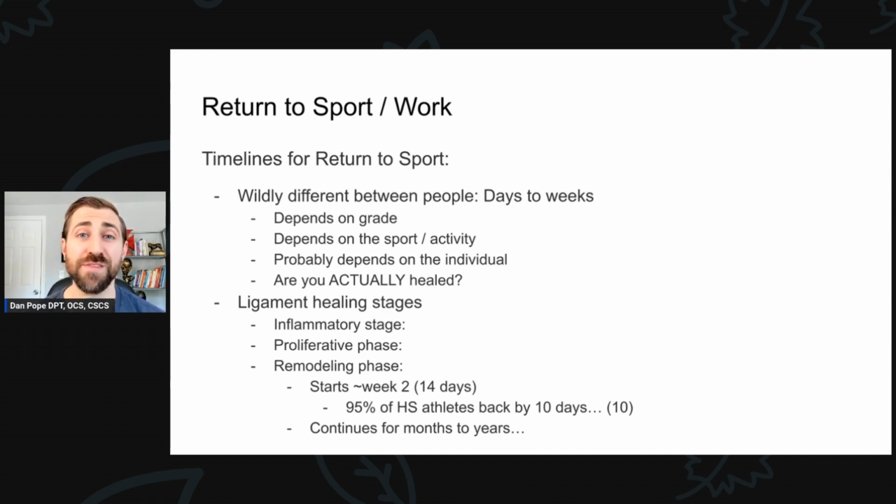And as I said previously, I think the larger question is, are we actually ready to return to sport? If your pain levels are down and you feel as though you can return back to sport, does that mean you're actually ready to return to sport? So we probably want to try to use some sort of past framework, some sort of return to sport criteria that we can utilize to figure out if folks are truly ready to get back to sport.